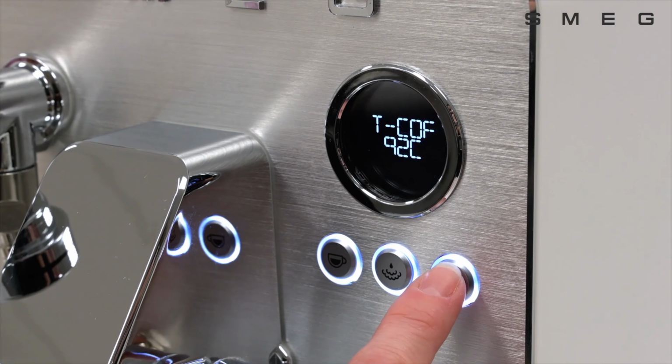Now, you can play with the temperatures. Again, this is more of an advanced feature and probably is going to be a bit of overkill for a lot of you. You can change the temperature of the water from 90 degrees Celsius up to 100 degrees Celsius. And that really depends on what sort of coffee you're using. If you're using a light roast or a dark roast or a medium roast, you can play around with those and it produces different flavors in your coffee.